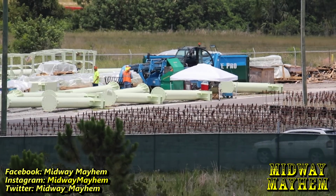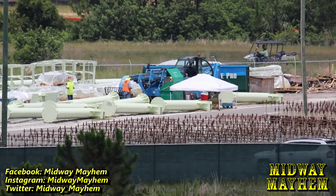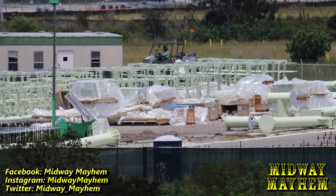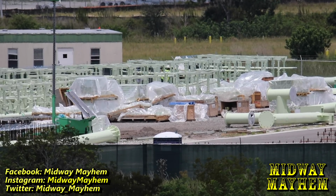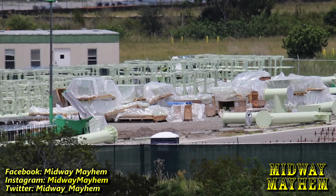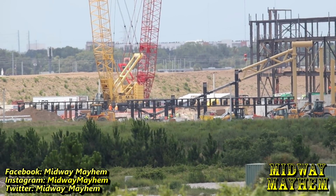Some of the larger supports for the attraction, and there is a gentleman right there on the left for size comparison. Previously, a lot of this was covered up, but crews are getting ready to start taking it over to the main site. So I would expect Yoshi is going to go up very soon.